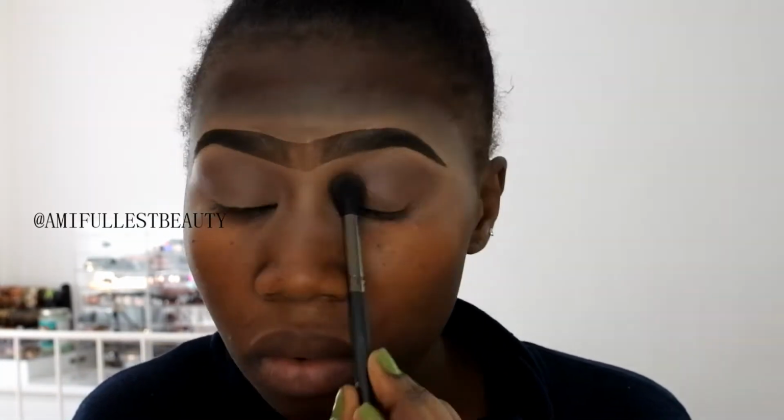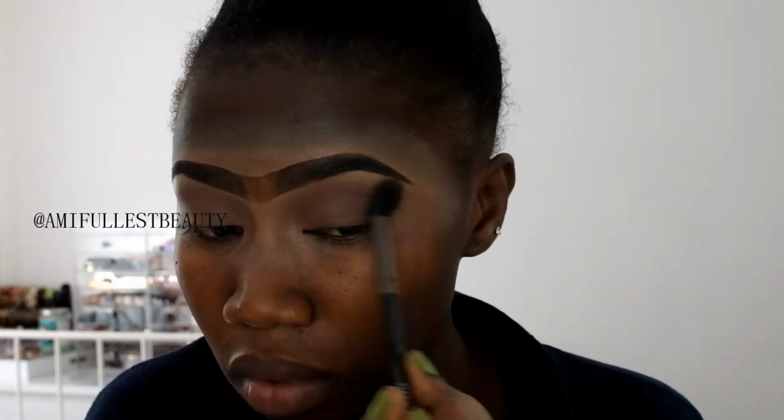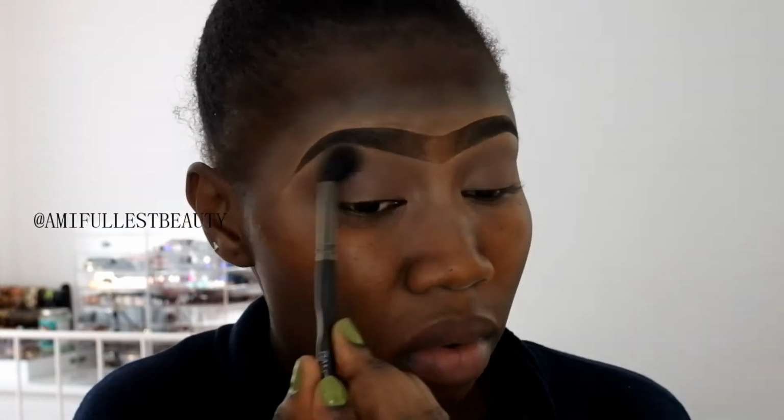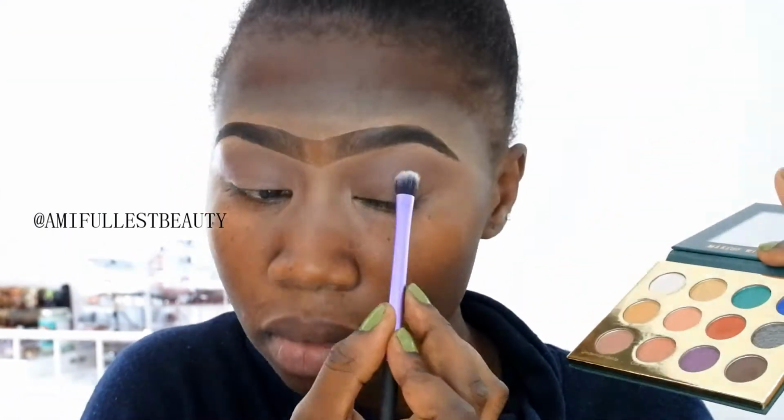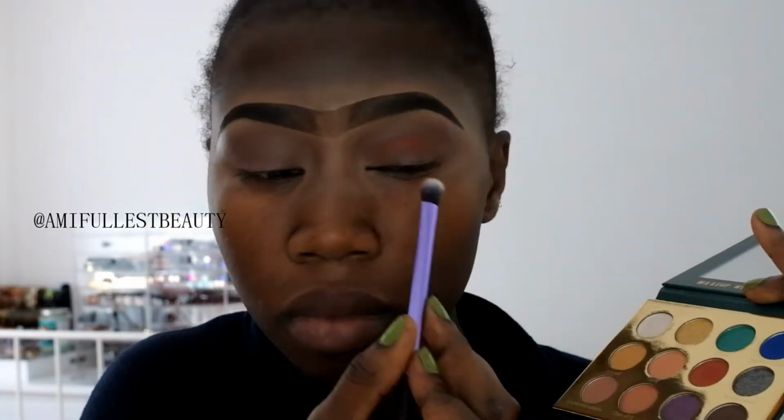So I'm just going to blend that into the eyes. I really love this palette. I love the shadows in this palette. They are very pigmented. I'm just going to blend that. Make sure you blend your eyeshadows very smoothly. That is actually the key to getting a really nice, sharp eyeshadow look.